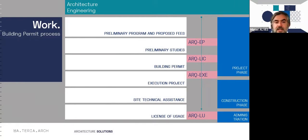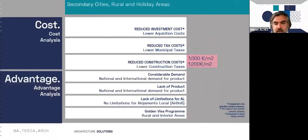We follow up weekly on the construction and up to the end, where we have a license of usage, which means that we have to give everything back to the city hall, all the drawings, all the documents, everything, and the city hall will finally give you a document for the license of usage. It could be commercial, for housing, etc. So the process starts with the architect and finishes with the architects. Obviously, we deal with all the entities and multiple entities, from the city hall to others.